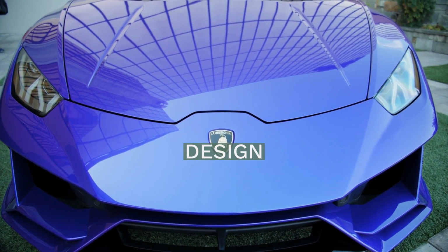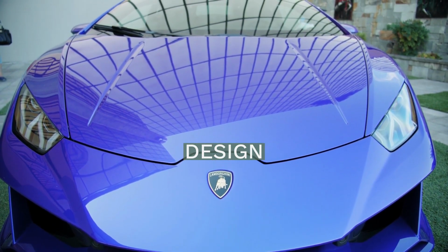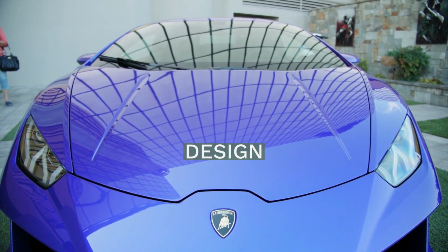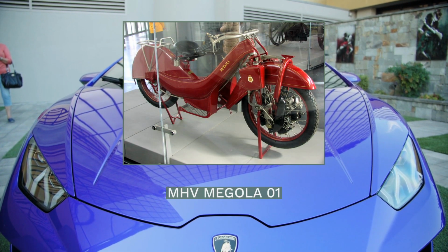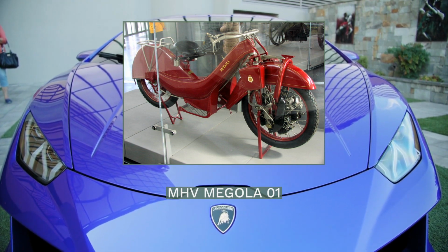The Megola had a unique design, laid down by Fritz Cockerell in 1920, using a radial engine mounted within the front wheel. The engine contained 5 cylinders with side-mounted valves, each of which displaced 128 with a bore stroke of 52x and a total displacement of 640.